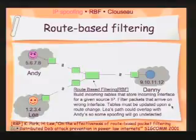Route-based filtering works by building tables that tell the filtering router what is the expected previous hop for every source address. So the router in this picture would remember that the top green rectangle is the expected hop for traffic coming from Andy, and traffic coming from Leah should come on the bottom path. And then based on this table, we would do filtering, and we would be able to filter packets that come on an unexpected path. Kihong Park's work looked at the effectiveness of this filtering, and the reference is right there at the bottom. Route-based filtering should be very effective.